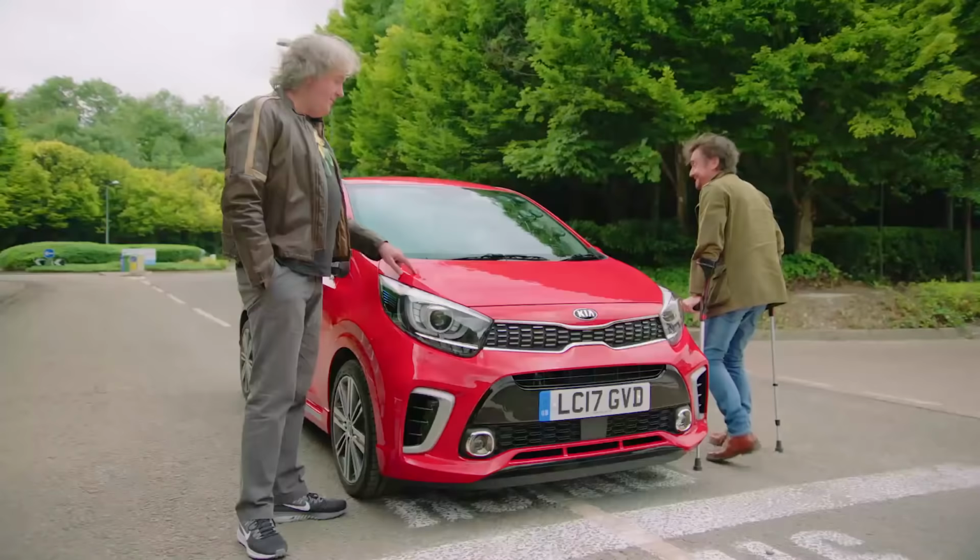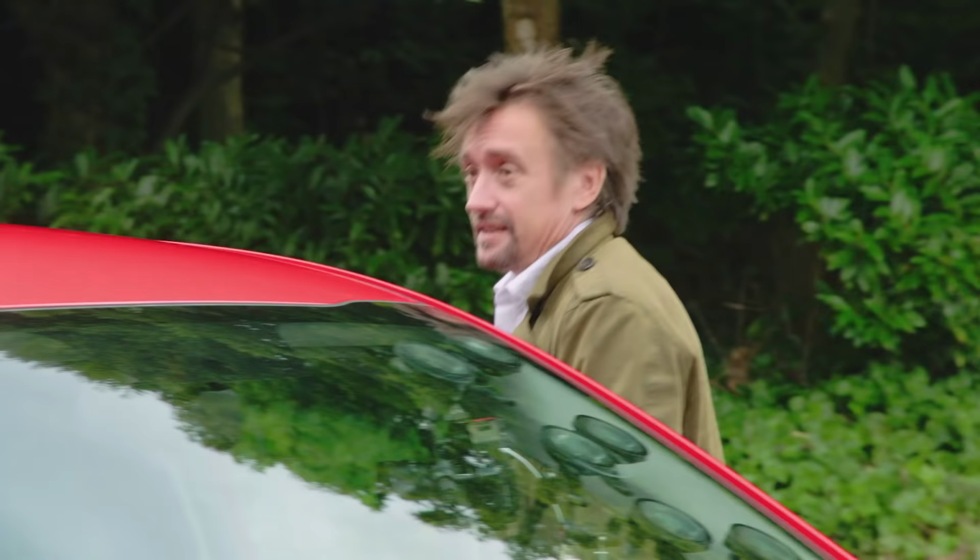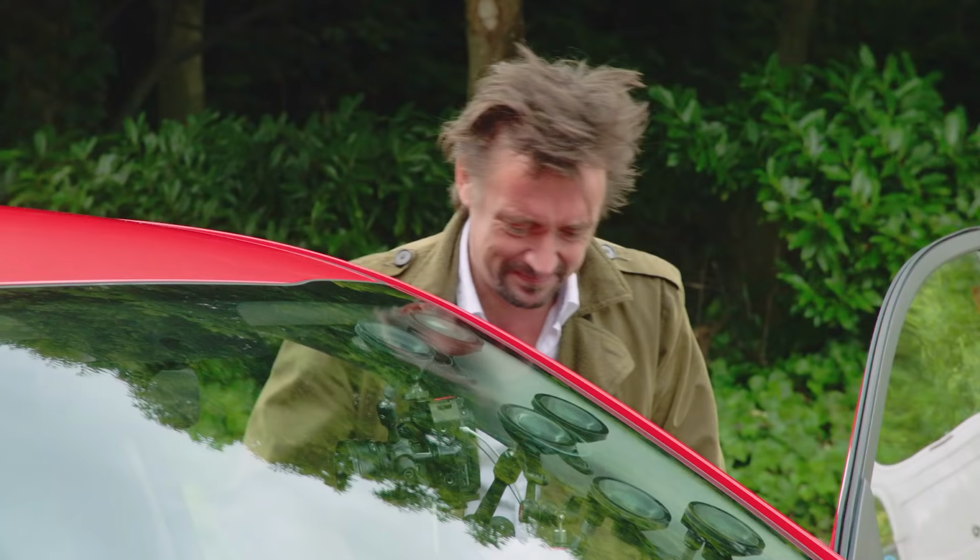This is the Kia Picanto GT Line, the hardest ship in the Picanto range. 80 horsepower from 1.25 litres. Just get in the bloody thing. I'm having to say a lot, because it takes him quite a long time to get in. Shut up!